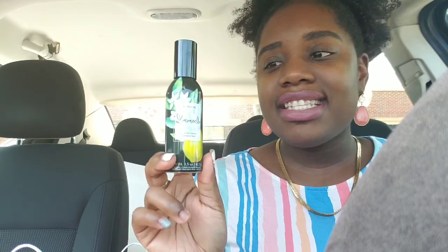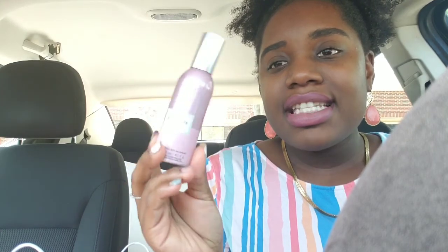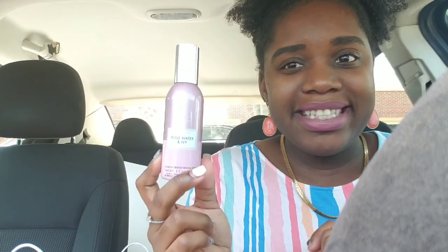So I have this, and then the other one I got is the rose water and ivy. I wanted to try this. I thought it was a really good addition to the living room. So this is what I picked up too. I figured it would be really cute to add this to our spring decor in the living room. I want to keep it feminine and masculine, but some parts have pops of pink because I love pink and my husband's okay with it. I have silver, so that's cool.